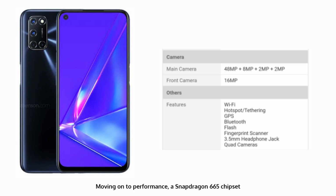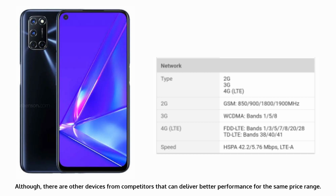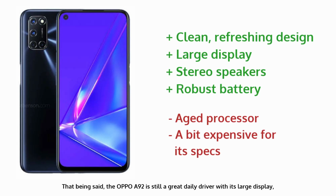Moving on to performance, a Snapdragon 665 chipset paired with 8 gigs of RAM and 128 gigs of storage is found under the hood. Keeping the device running is a massive 5000 mAh battery with support for 18 watts fast charging. It's not an easy phone to recommend considering its aging chipset, although there are other devices from competitors that can deliver better performance for the same price range. That being said, the Oppo A92 is still a great daily driver with its large display, premium looking design, decent cameras, massive battery, and dual stereo speakers.